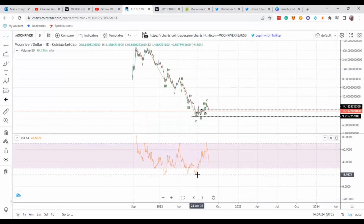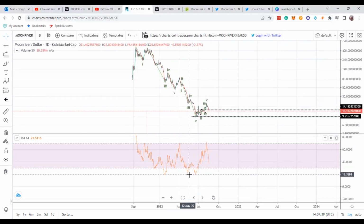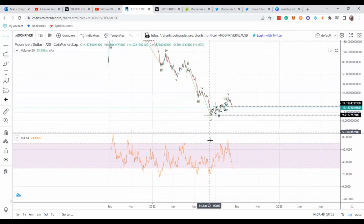There's no divergence right there on the daily, guys. So that is a concern. This could be the third, and this could be the fourth and the fifth, and it's going to come back down here. You want to be aware of that, okay? Now, the thing is, too, is that this fifth could have been very aggressive and take that out on the daily. And they can do that, especially with highly volatile assets such as Moonriver.